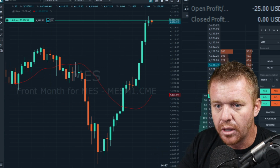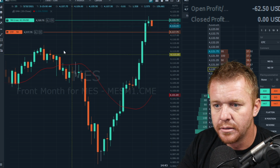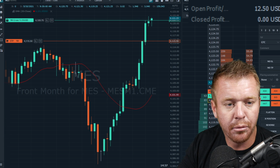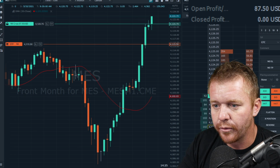I'm going to jump in long and see if this can't squeeze up there. Might get stopped out, but we'll see what happens here. Get a push up there to the 123s or higher. Looking for 123 or higher here.